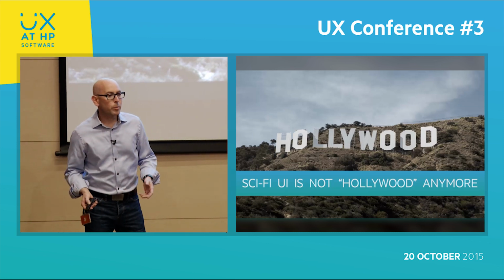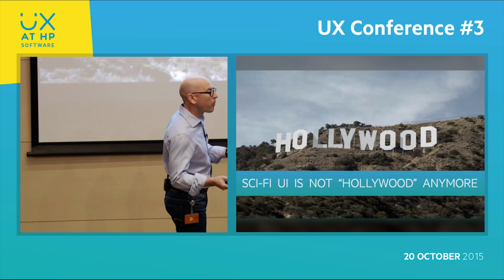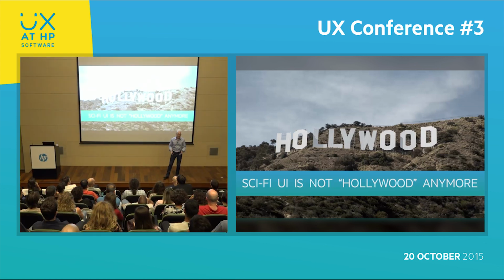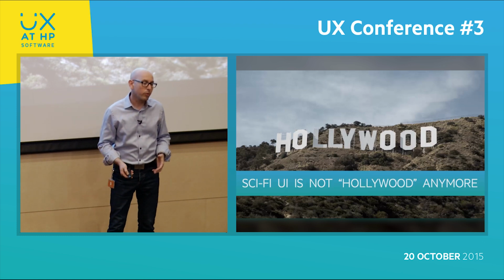And at HP Software, we believe that 10 years from now, the user experience and the approaches to UI that today we connect to what we call science fiction UI, that we see in Hollywood movies, where people interact with tables and walls and their day-to-day objects, is the way that people will interact in the near future. This is the way that enterprises will work in the near future.